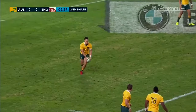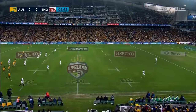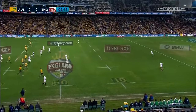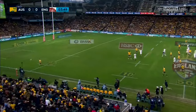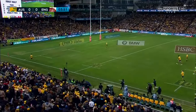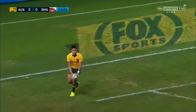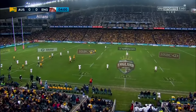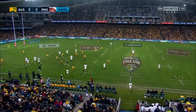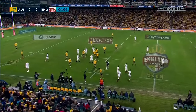Phipps, who's been taking a bit of stick in the media here. It was rather frantic play in this series, as it's been described. Noel again. He's got plenty of boot on that. What a kick. Superb control from Noel, taken quickly by Australia. And this fast start continues. Mike Brown wants to get there for a quick one for England, but that's a good chase on the kick from Folau.